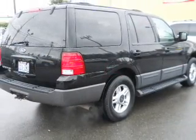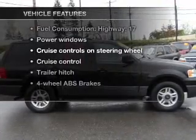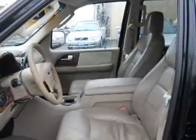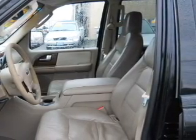Heated seats offer comfort in cold weather. Plus, enjoy these notable features that are included in this vehicle. Keyless entry, leather seats, power door locks, power windows, cruise control, an AM/FM stereo with a CD player, power mirrors.